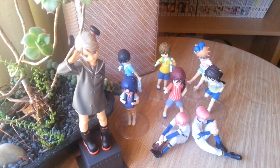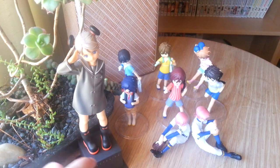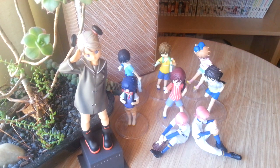And finally, my little scale of Alvis from Last Exile. This is an older scale. I found her used on the AmiAmi site and decided to pick her up because I love Last Exile and I don't really have anything for it aside from the actual show. I wasn't a big fan of Fam, the second season, but the original is a great series, and she's really adorable. Her little pedestal makes her a lot taller than she is. She's 1/8 scale, but quite small because she is a child character, really teeny tiny and adorable.